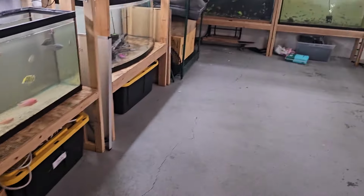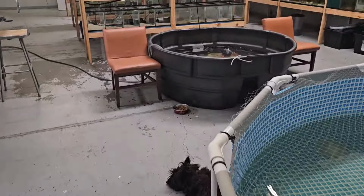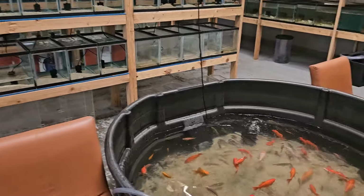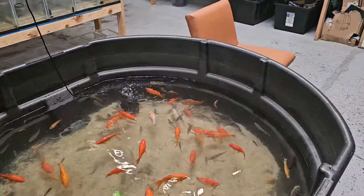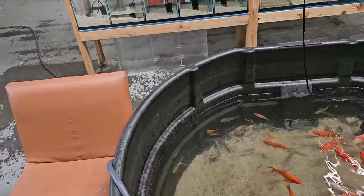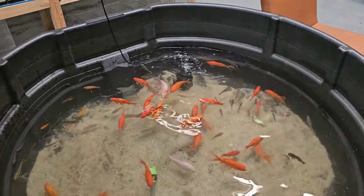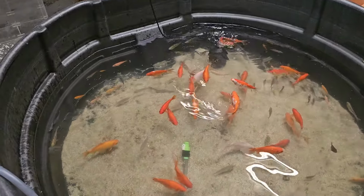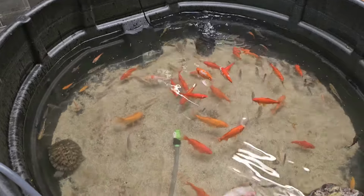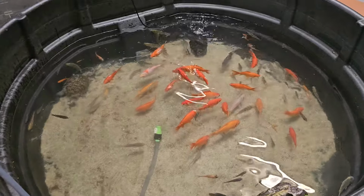But we do rescue. We could go to you, or you could bring the fish to me. And we rescue pretty much anything freshwater. Saltwater, we don't have any saltwater tanks, so we can't rescue any saltwater stuff. But I do have a customer friend, and he has rescued a few fish. And any saltwater stuff, I usually send it to him, and he goes and takes them.